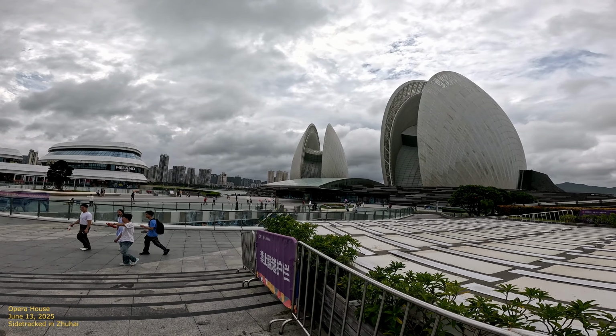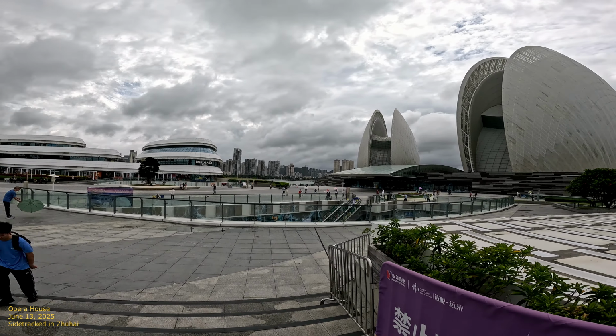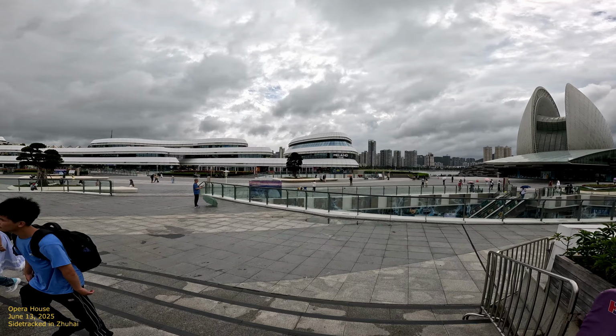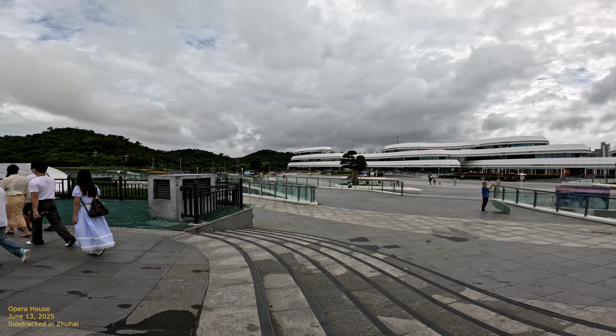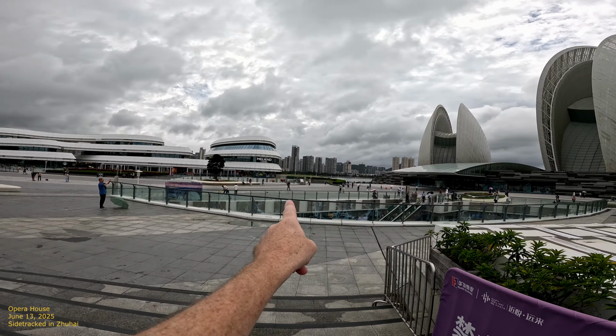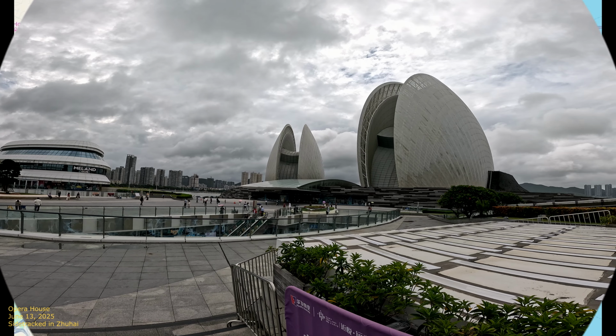Okay, we're in Zhuhai. We're at the opera house right there. It'd be amazing at nighttime, but it's still pretty good in the daytime too. We're gonna get some really good views, but there's all this kind of stuff, and there's islands over there, and we're gonna get a lot of this skyline over here, which I think would be amazing at nighttime, but we'll get a little bit right now too.